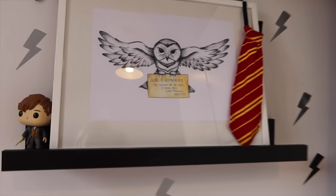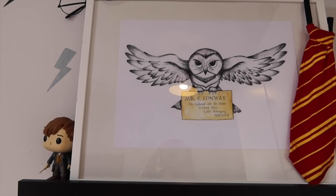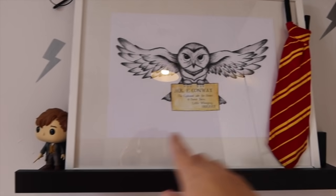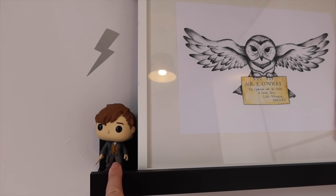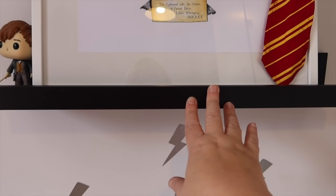Over here, we have the little print I got from Etsy, which says Mr. E. Conway, and then the cupboard under the stairs. I've just put some Harry Potter glasses, a Harry Potter tie, and Ethan already had this little Pop Funko of, is his name Newt? Have I made that up in my head? I don't think I have. This is from Argos, it's a lamp. My friend Mel made that. These shelves are IKEA. I presume they still do them.